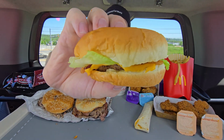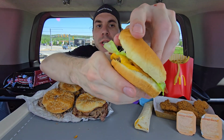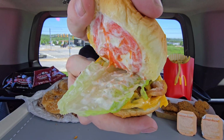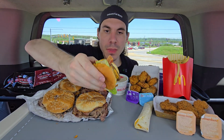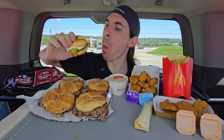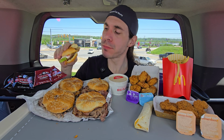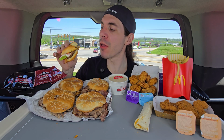Now I have high hopes for the Wendy's Junior Bacon Cheeseburger. I got it for free, so I'm certainly not going to complain about it. It looks like a nice little snack. No, that's not bad.